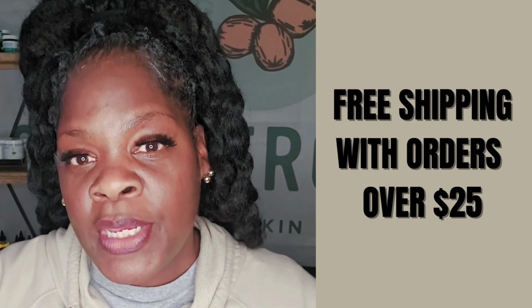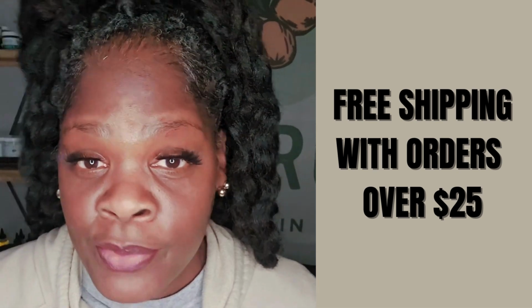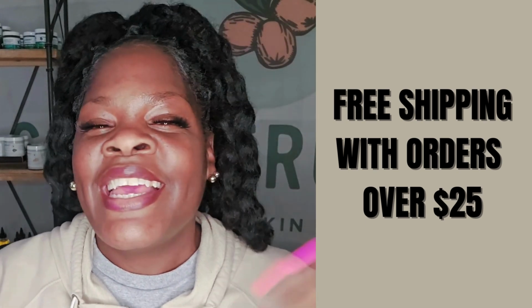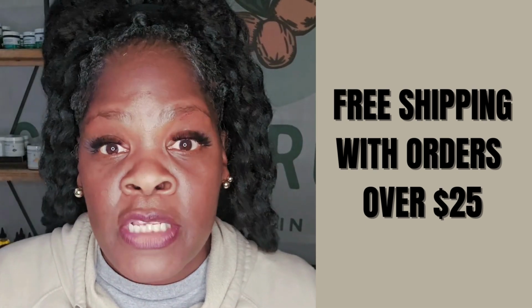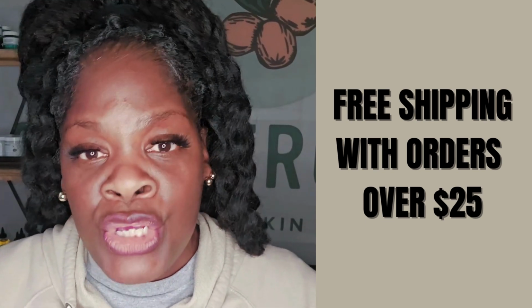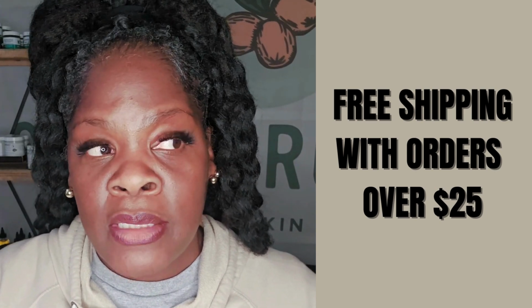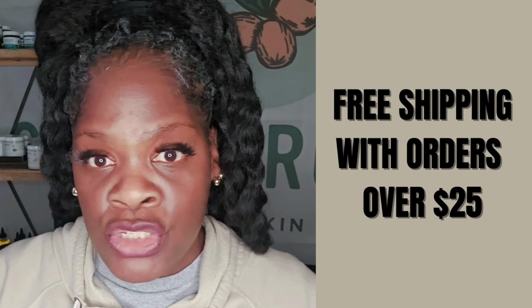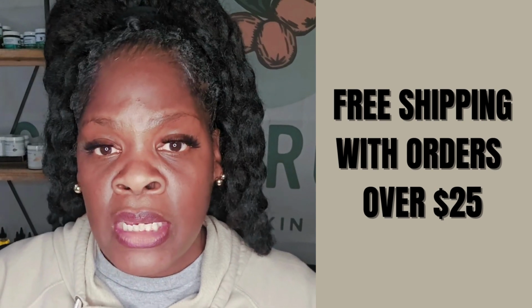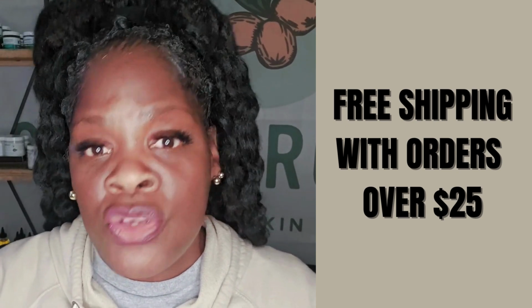There is no shipping if you order over $25. I always end up paying way more than $25, so it's always free. They literally have everything you can imagine that you need. Soap supplies, and I think they even have candle supplies now. They definitely have all of the skincare things you'll need: the bases, the butters. If you use bases, you can start out with bases. That's one thing I want to say.